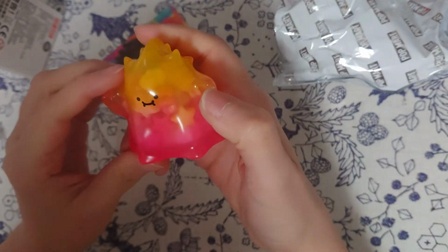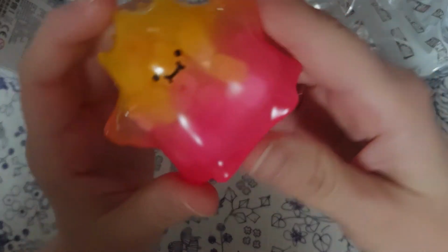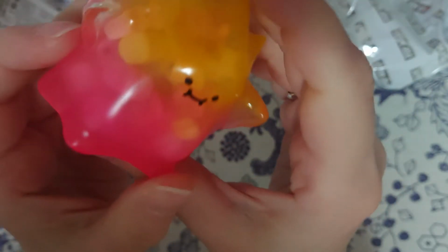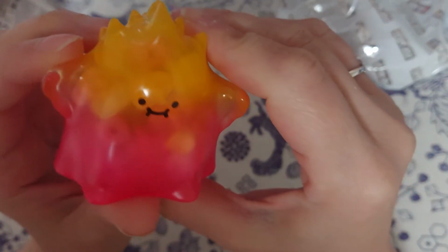Oh my god, I love it. I love it. Oh my god. Okay, so I got the one that is filled with plastic stars. I don't know if you can see the plastic stars there. Yeah, it's really cute. Oh, I love it.